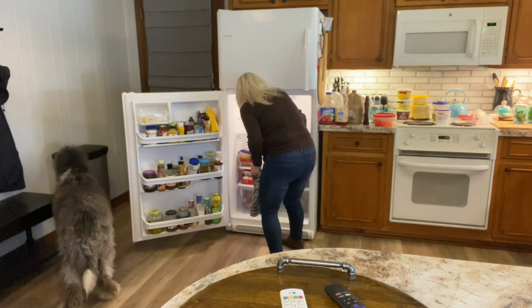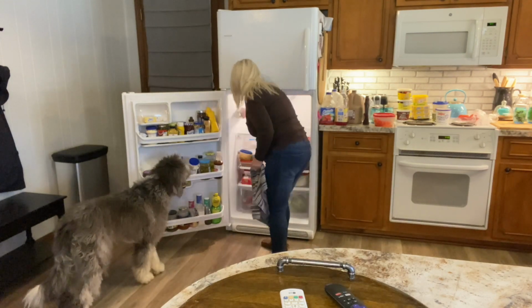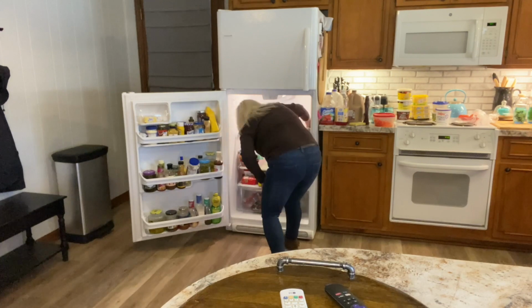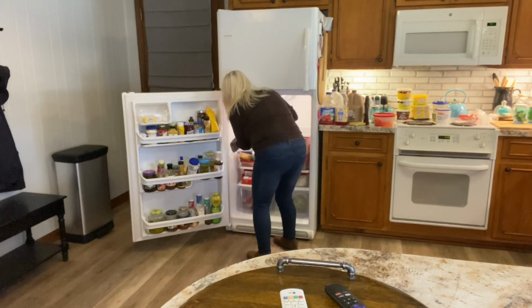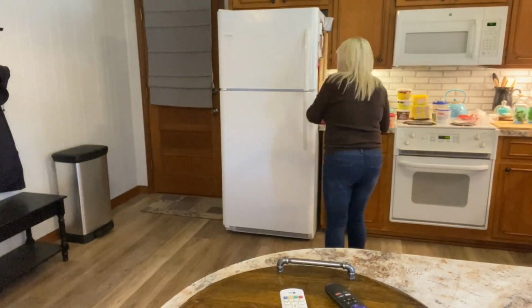And like usual, Violet always wants to see what I'm up to and see if she can help as well. So I got the top shelf all cleaned out and dried out. I just used some soapy Dawn dish liquid water and dried it out. It always works out just fine.